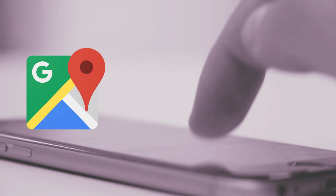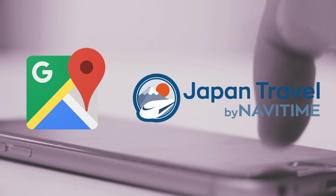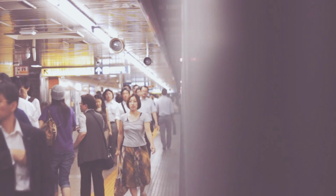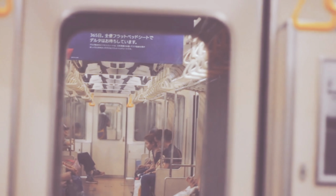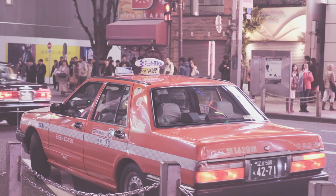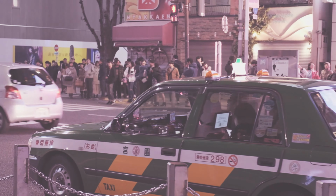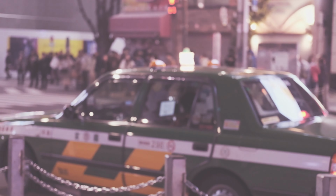Next on our list are navigation apps. I highly recommend installing navigation apps like Google Maps or Japan Travel by Navitime when traveling to Japan. Japan has a complex public transportation system, with many different types of trains, buses, and subways, it can be difficult to navigate, especially if you don't speak Japanese. Navigation apps can help you plan your route and provide real-time directions.